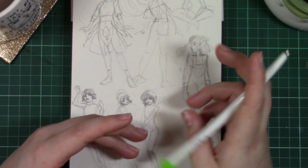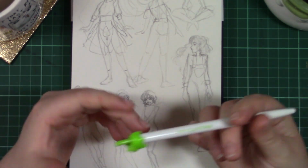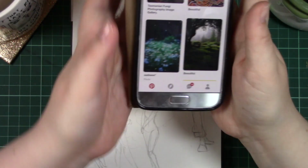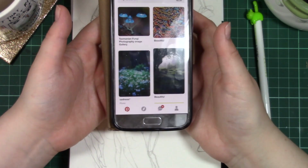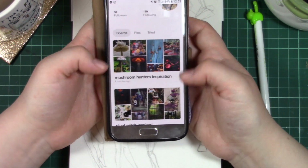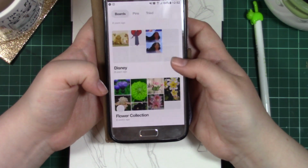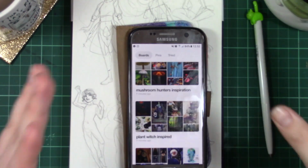If you are really struggling and you just go, I have no idea, no concept, another fantastic website that I always use is Pinterest. Pinterest is one of those things that I absolutely love going to, because I like picking out inspiration. I go on here quite a lot, for example, for my mushroom hunters and plant witch inspiration. I've made my own boards so that I always have reference to go back to and use as a research tool.